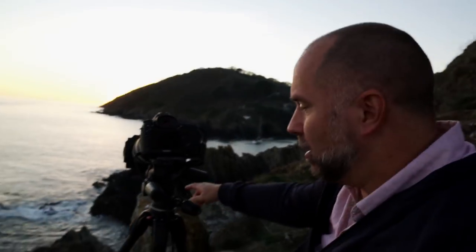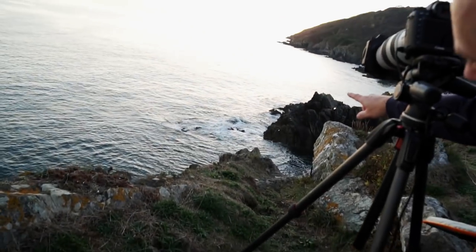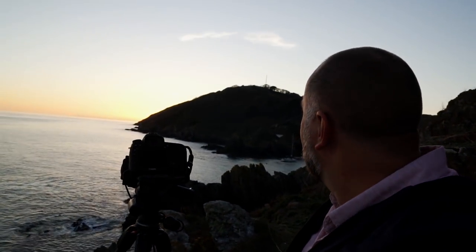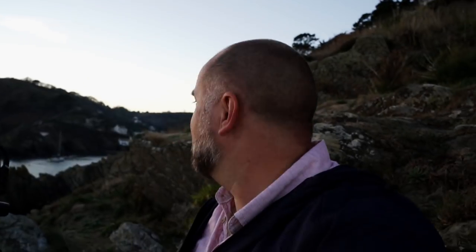What I'm doing at the moment, I don't know if you can see just down there in front of the camera, there's some rocks in the sea and they're just above the waterline, so all the waves are crashing against them and coming over them. I'm taking a long exposure of about 1 minute to try and get those jaggedy rocks coming out of the water but smoothing the water over so it looks like mist. And then I'm just going to watch the sun go down in the distance over there. So it's an absolutely glorious evening.